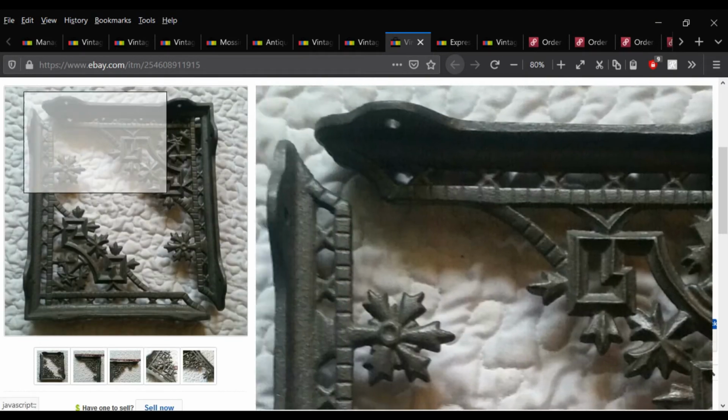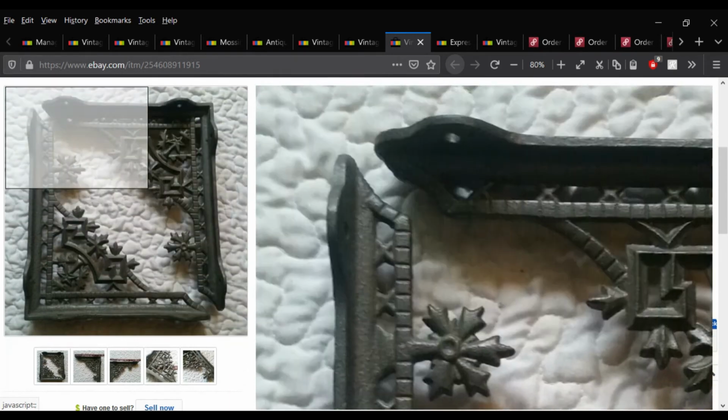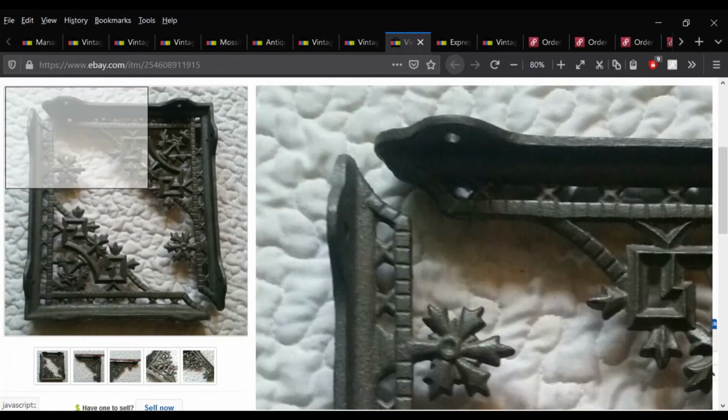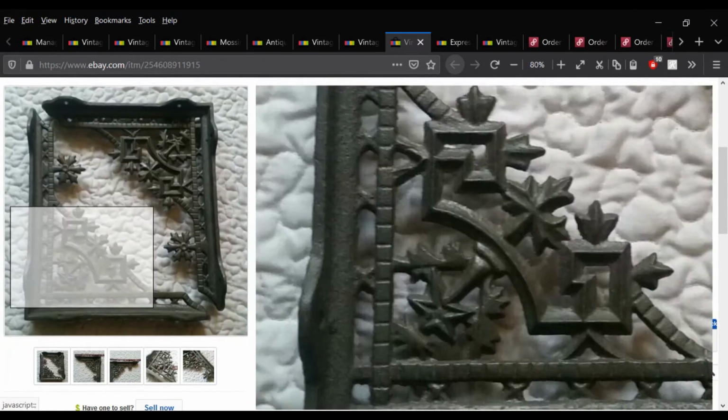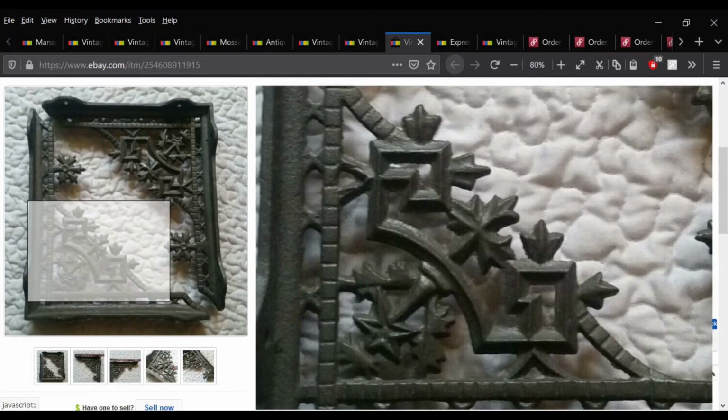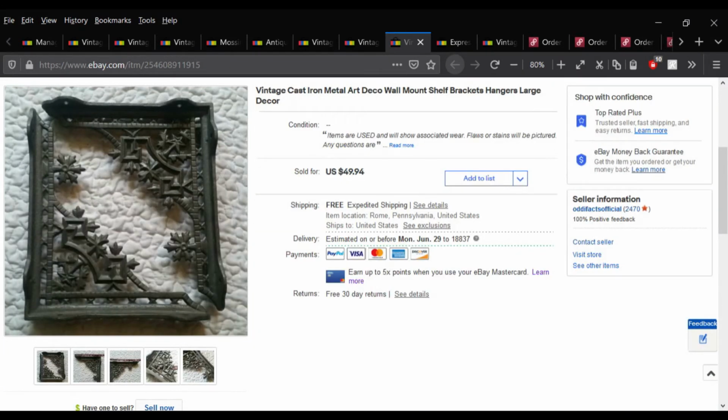This pair of shelf brackets, which I got in a box full of etc., I would call it. It was a bunch of different shelf brackets, table legs, salvage pieces from furniture, and all that kind of stuff. I paid $25 for the entire box at a yard sale. This was one of the sets of shelf brackets I sold for $49.94, and so I've already made my money back on that box, and then I've already sold a bunch of other items from it as well, so that was a good pickup.